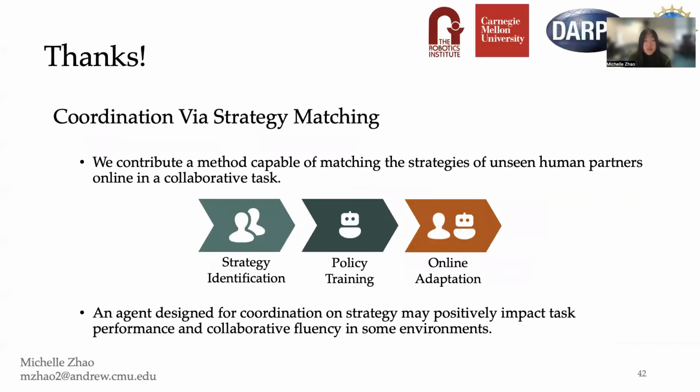To conclude, focusing on strategy coordination may help robots reason about how their actions interplay with the behavior of team members. And this work explores an approach for identifying and adapting to different coordination patterns.